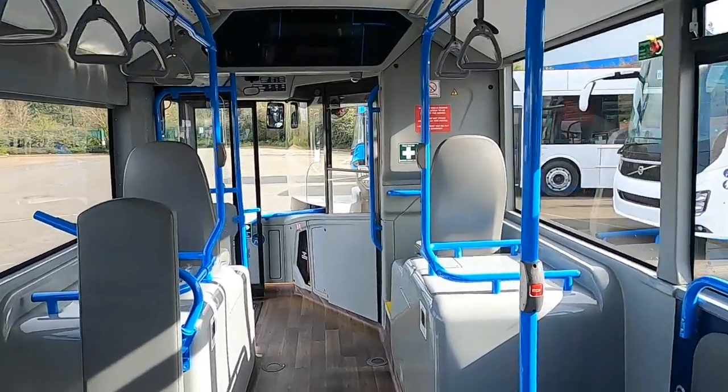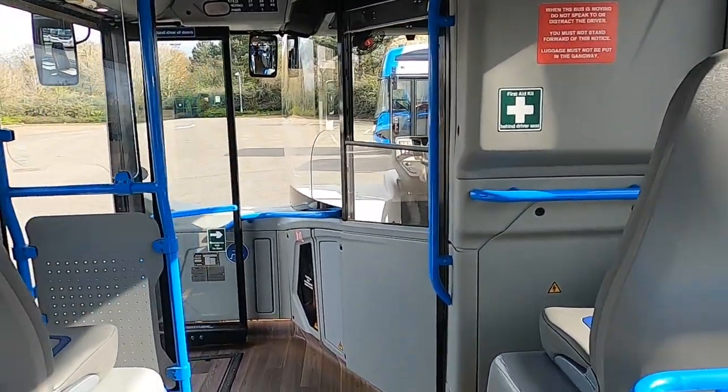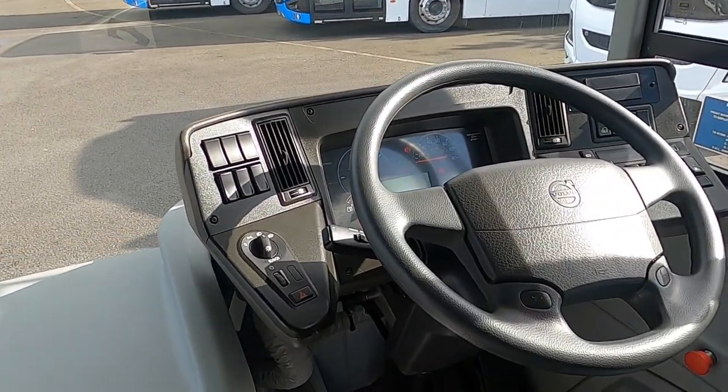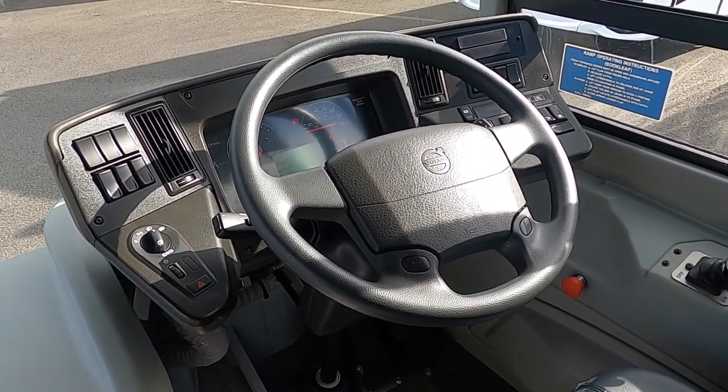So in conclusion, very impressed with the Volvo BZL. Build quality is excellent, drives very well. That should be a good addition to Stagecoach's fleet for the years to come.